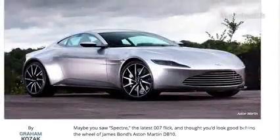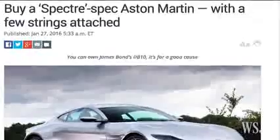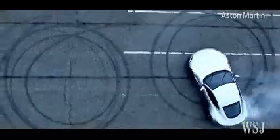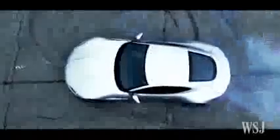Well, sort of. Auto Week writer Graham Kozak explains on MarketWatch.com that while the DB10 is powered by a 4.7-liter V8 connected to a 6-speed manual transmission and the top speed is 190 miles per hour or so, the car is being sold as a collector's item and isn't approved for use on any public roads. According to Aston Martin, the car is, quote, built to be capable of specific uses by trained drivers in a controlled environment for filming, unquote.